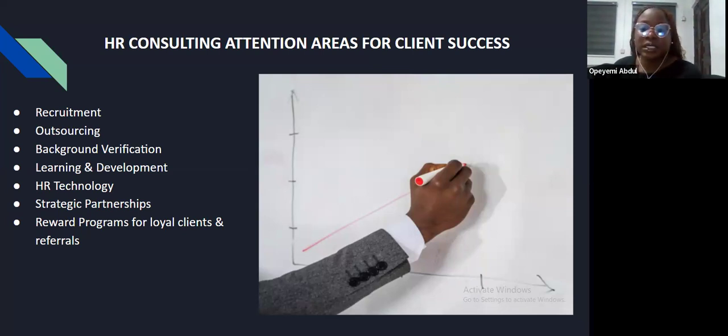So for recruitment, for most HR consulting organizations, recruitment and outsourcing is usually the cash cow in the industry. And so you want to make sure as a client success associate that at every touch point during the recruitment project for clients, you are constantly engaging them and giving feedback to make sure that both the client and the candidates that you are trying to recruit for them are informed and still interested in the role, to drive the success of the recruitment project or the outsourcing project.